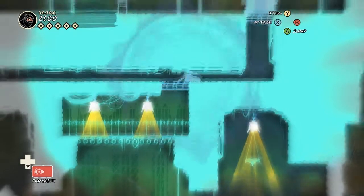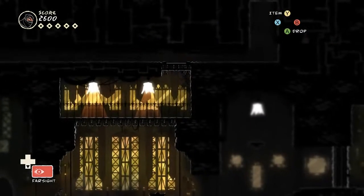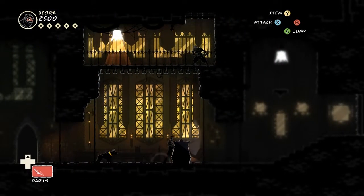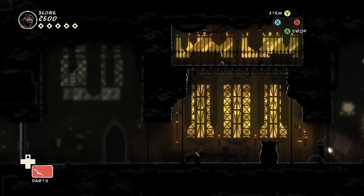Oh, that's not a good sign. Hopefully we don't die in a horrible way. Oh, and there is a scroll right there, and we can't get it right now since that crate is blocking it, but in a moment we will be able to get it. Let's break these lights so the guards and the dog don't see us. Now I'm going to be breaking most of the lights in this level just because I'm paranoid.